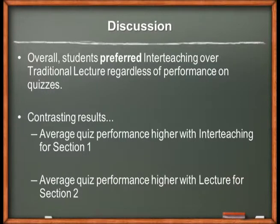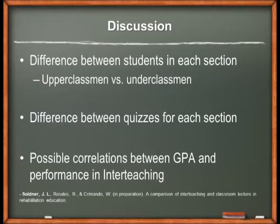A couple of points to note on this study. Overall, students prefer interteaching, as I mentioned. There were contrasting results, such as the average quiz performance for section 1 with interteaching was higher, but unfortunately, contrary to our hypothesis, for section 2 the average quiz performance was higher with lecture. My colleagues and I have a couple of reasons why we speculated that might be the case. One is the difference between students in each section.